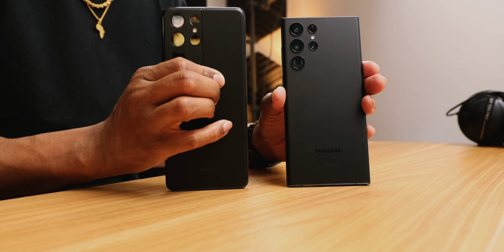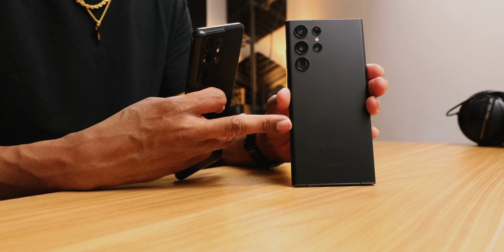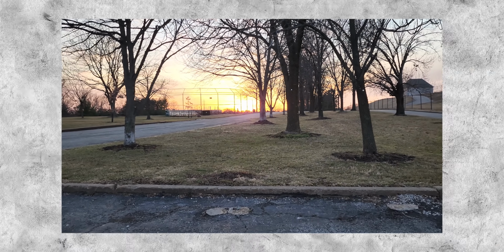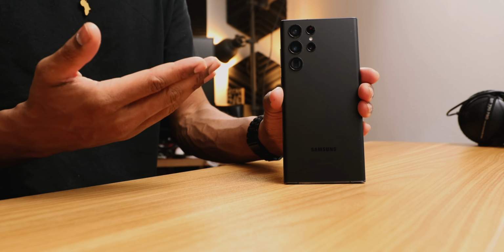And when it comes to cameras, these are essentially the exact same hardware as last year's S21 Ultra model, but the difference is the chips and how they process the data. And so far, the cameras have been just fine. Now, I'll be diving deeper into the cameras on the S22 Ultra in an upcoming video, but I see no reason for complaint thus far. It's typical of Samsung's current camera offering.